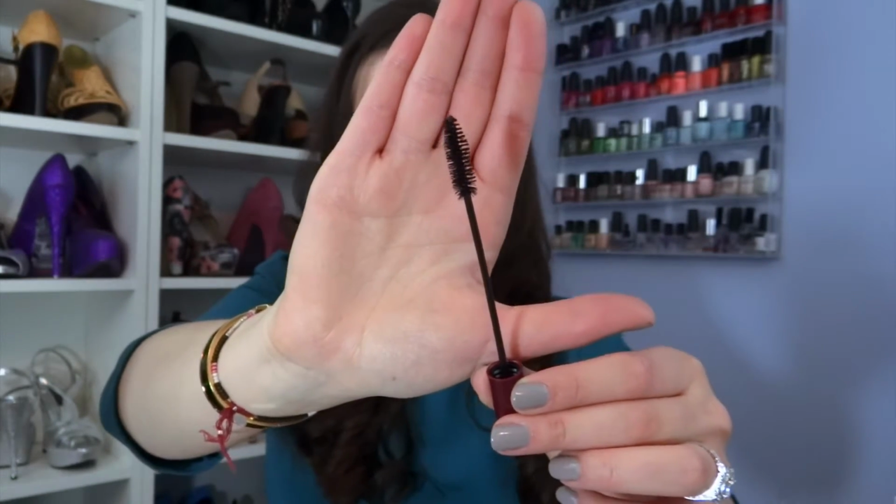It's like a totally different wand. What it does is it sort of squeegees out all of the extra mascara and really makes it thinned out. This is awesome for underneath the eyelashes. I've been using something else this month for that, which I'll share with you guys.